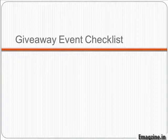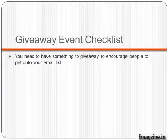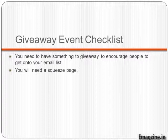But a giveaway event checklist is you need to have something to give away to encourage people to get onto your email list. You need to have some sort of a product, and basically if you already have a squeeze page set up, which you should at this point, or at least be moving in that direction, you should have a report to give away. You should have an audio to give away. But the point is, you need to have something to give away to encourage people to get on your email list. It's no longer good enough, as we talked about, to just say, sign up for my newsletter. People need to get something of value to sign up.